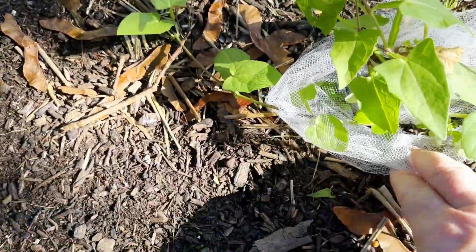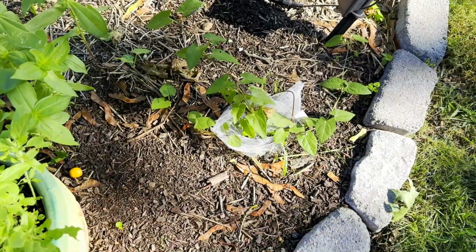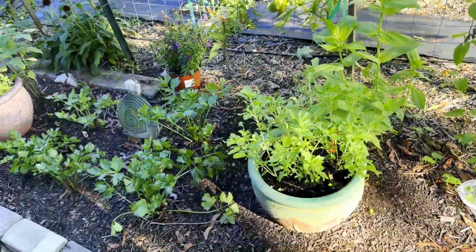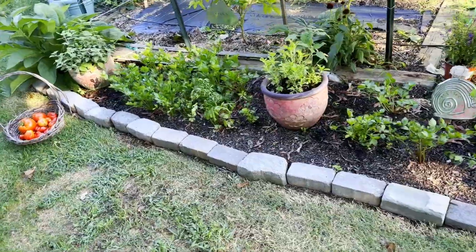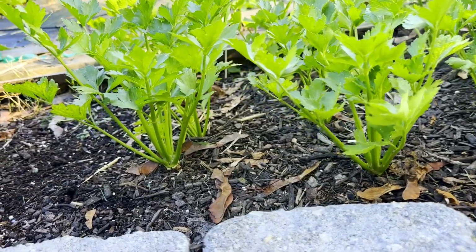Now, I put these little things around them to keep the critters away and give little seedlings a chance. But it doesn't seem to be bothering it, so I leave that there. So this is the celery bed here. But there's something I want to show you. So the celery's doing good.